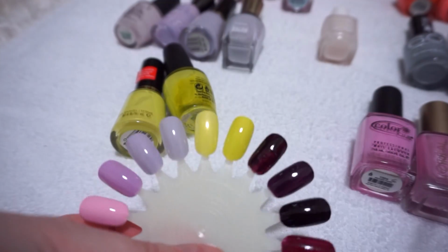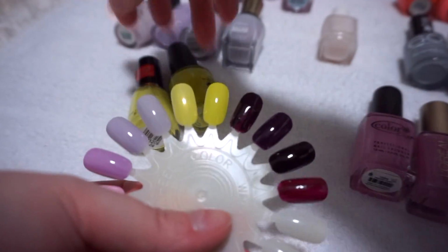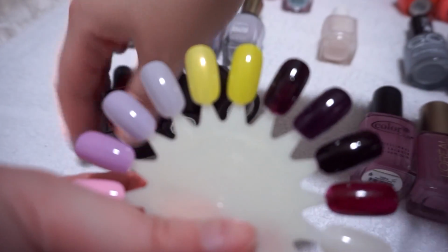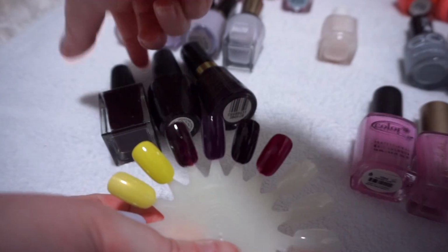These two shades next to one another, the Revlon one has kind of like a shimmer to it, and the OPI is super neon and more green, so I'm gonna keep them both. Then I decided to swatch these three because I had a feeling they were too similar and that I need to get rid of at least one. This one here is the Sally Hansen. It's super chunky. Good thing I swatched it. I'm gonna throw it out.